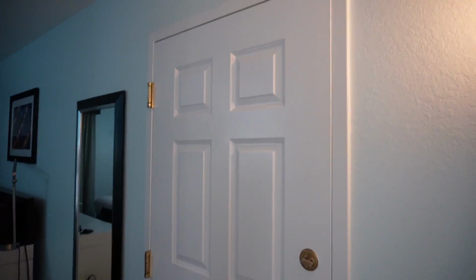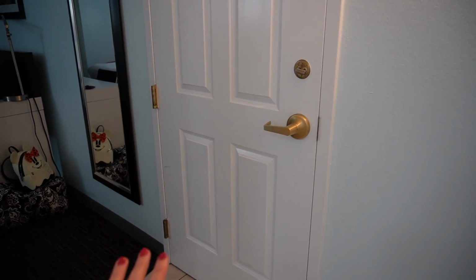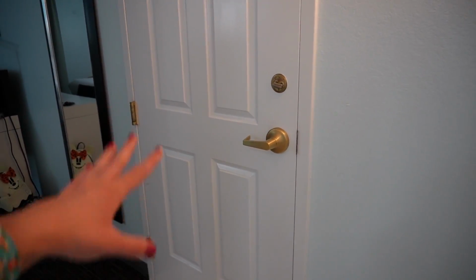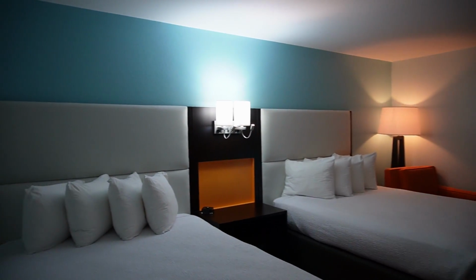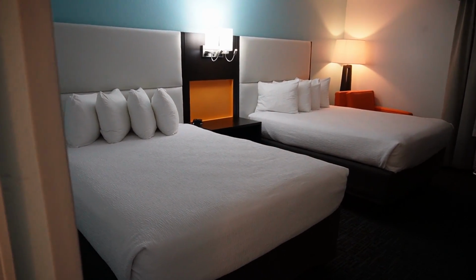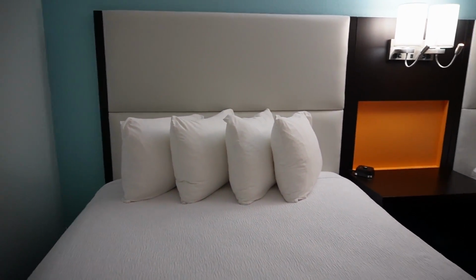The nice thing these rooms have too are these adjoining doors. So if you have multiple people in your party or you want to have multiple rooms, it looks like you can get rooms that are side by side that join by this door. Walking in, here is our room. The walls are a nice light blue color. We have the 2-queen bedroom. So there's 2 nice spacious beds. They do give a lot of pillows, which is nice.